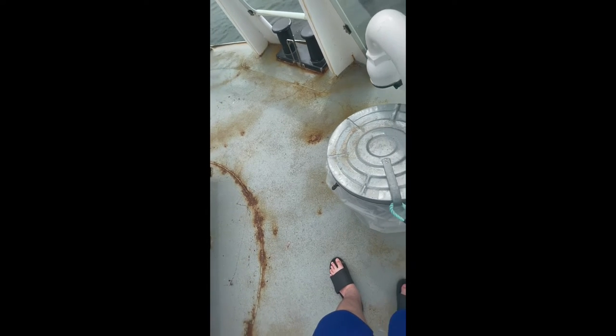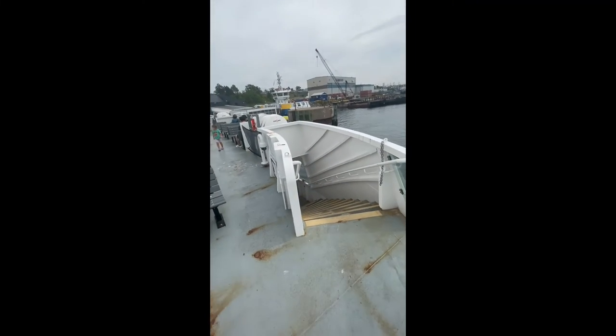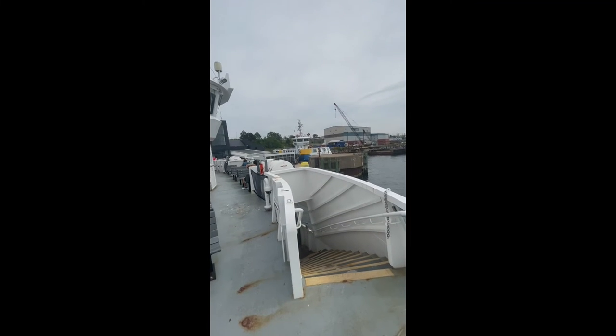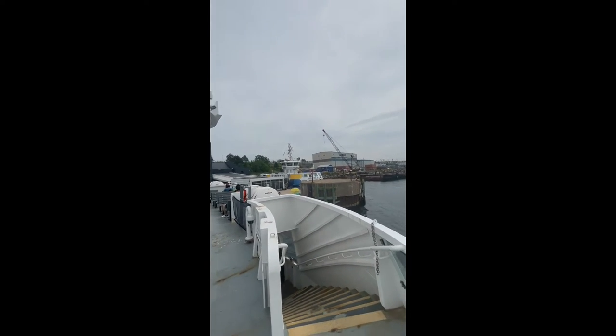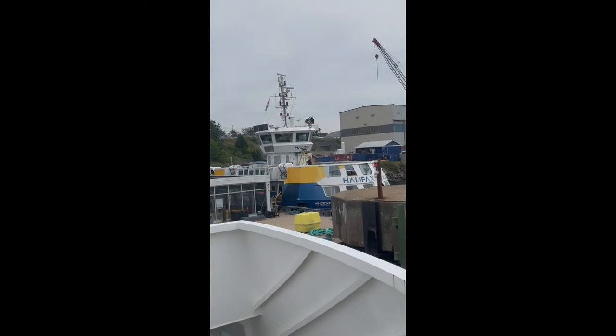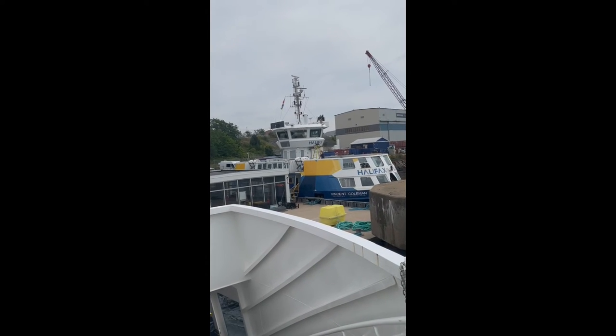And what's happening to the other ferry? You got a ladder on it. Oh my god. There's another ferry right there, folks. And the ferry that's parked right there is Vincent Coleman, who has a ladder on him right now. I think they're doing something to him. Is that a pick?